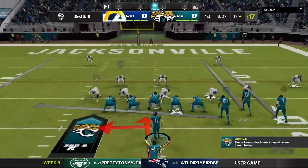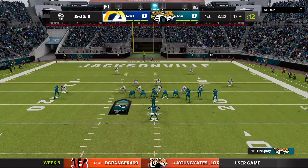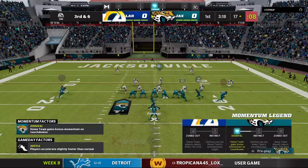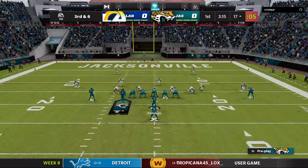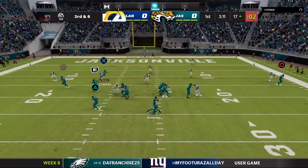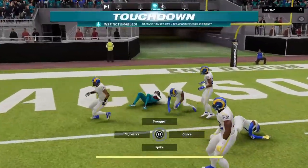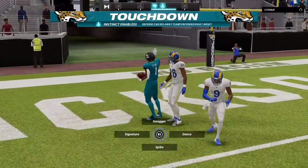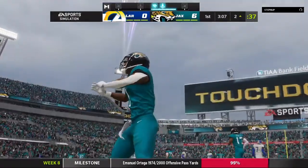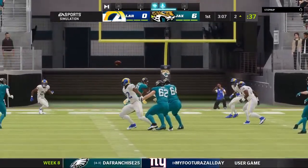They've moved it well, but here's 3rd down. Operating from the gun, Dempsey. He'll get that underneath to Etienne. Touchdown, Jaguars! Travis Etienne with touchdown number 7 on the year. And the Jaguars drive right down the field and score on the opening drive.